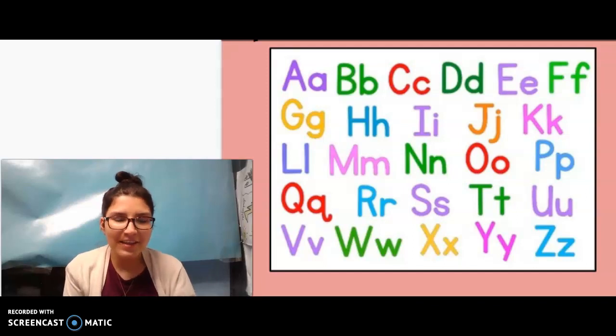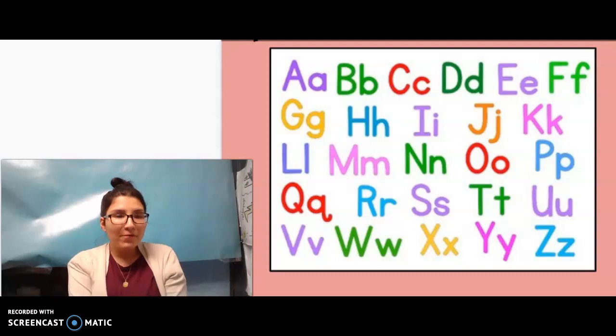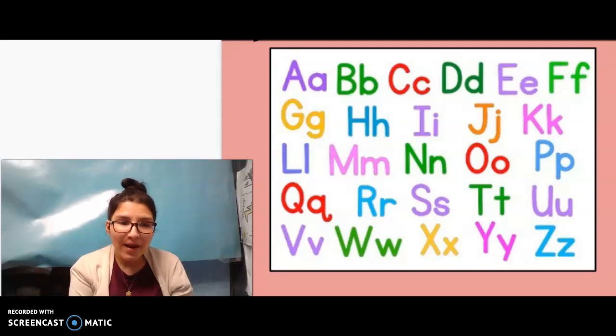Hi there, for today's Read Aloud, we are going to be reading a really fun book, but before we begin, I would like to go over the alphabet because this book has the alphabet in it, and so I thought it'd be good practice to go ahead and say the alphabet together. So let's go ahead and begin.